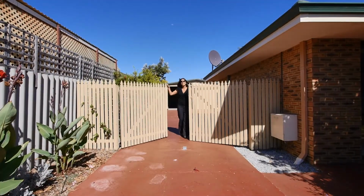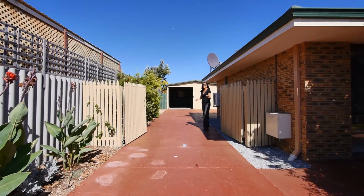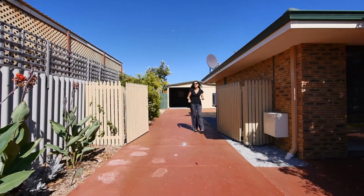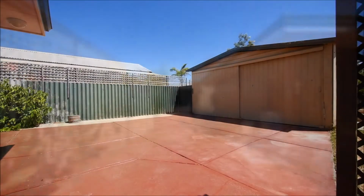So, do you need side access? Have to store a boat or caravan perhaps? Or have a hobby where you need a workshop? Well, here you have full side access to a huge workshop.